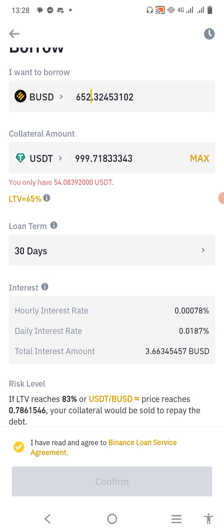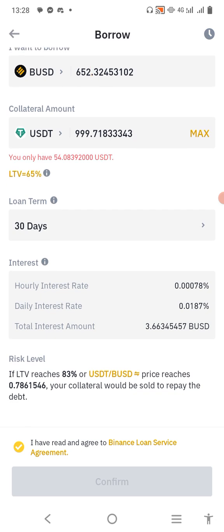So what this simply means is Binance shows you, okay, this is the amount in percentage that you're going to be paying at the end of it all. So if you're to do hourly interest and then want to find out, okay, how much will I be paying at the end of a year?